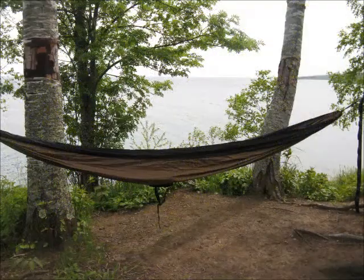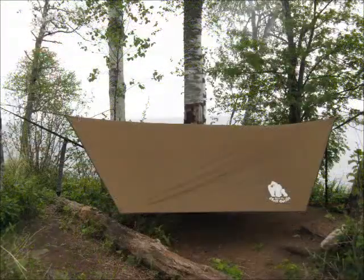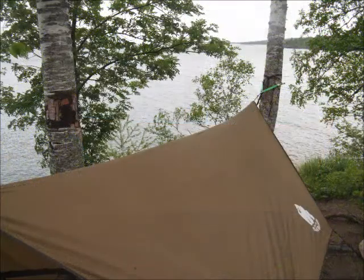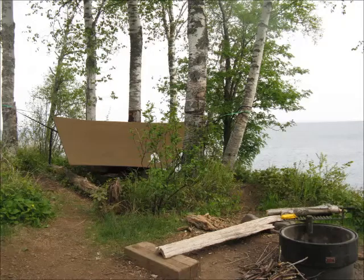I set up my hammock in a small cluster of birch trees right at the edge of the site overlooking the lake. Of course, you're going to get some cool air and breezes there, so I improvised an underquilt and I had my thermal sleeping pad. Put the rain fly up because it was supposed to rain that first night. Here's the view from my hammock. Isn't that beautiful? And here's an overall view of my camp setup.